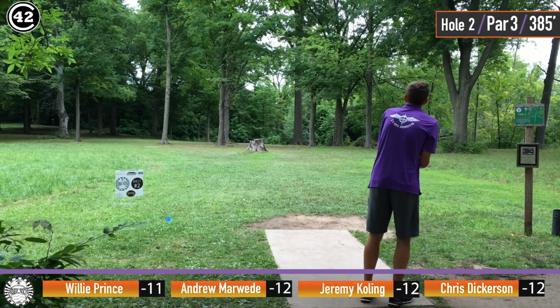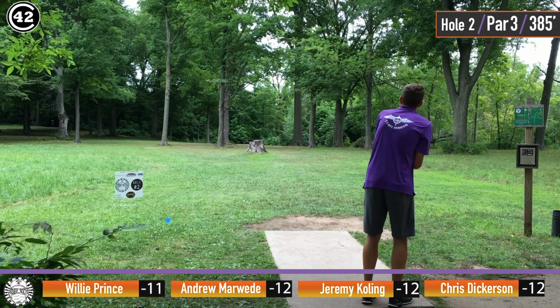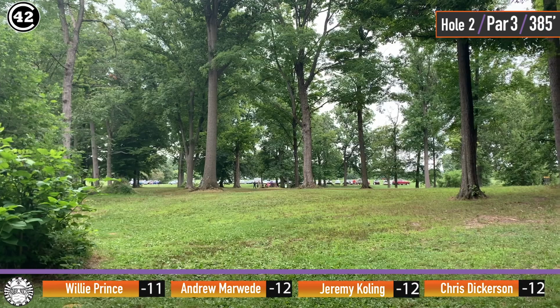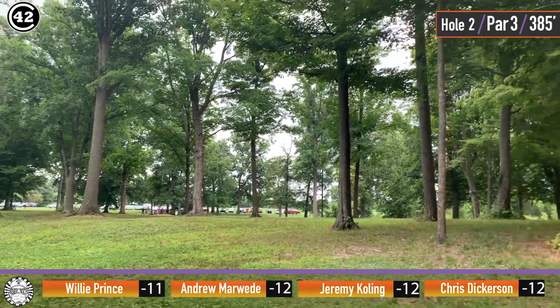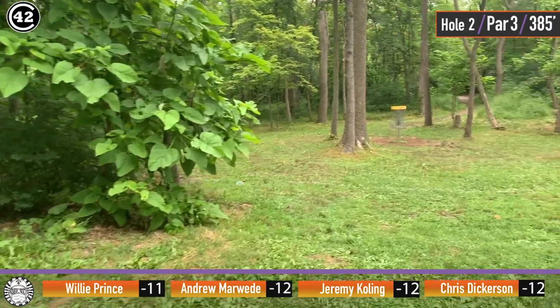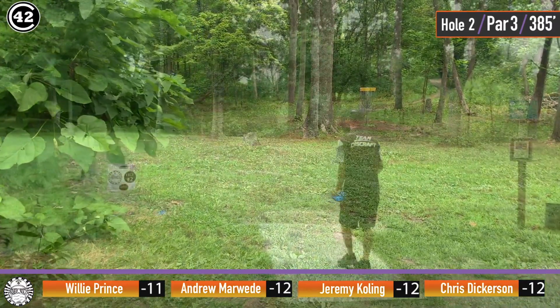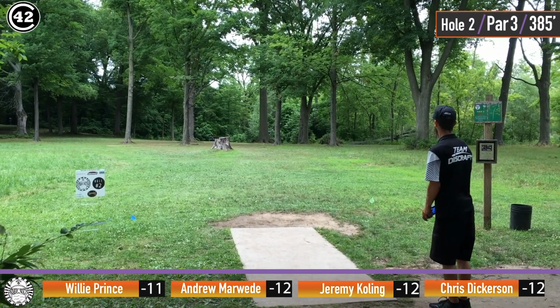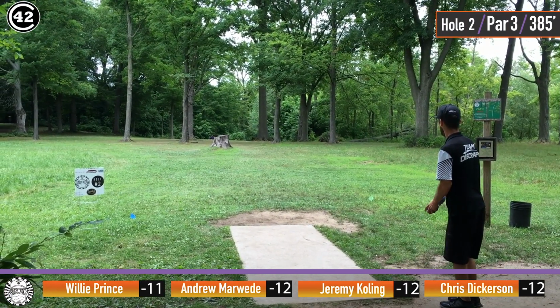Marwede going with the 2016 Sexton Firebird, one of his favorite discs to go to. This is also looking pretty nice. A little bit of flex. Yeah. Pushes a little bit long into that. But gets a nice friendly rollout. And that'll put him right outside the circle for a slightly obstructed look for the birdie.